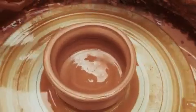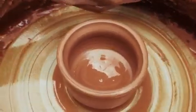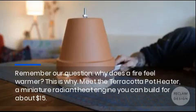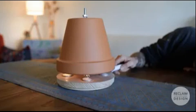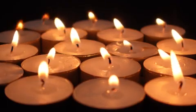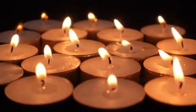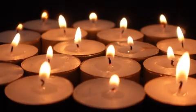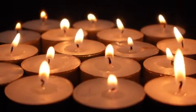It's time to show you the $15 method that focuses entirely on efficient radiant heat. Remember our question: why does a fire feel warmer? This is why. Meet the terracotta pot heater, a miniature radiant heat engine you can build for about $15. The heat source, like tea lights, produces convection heat. The nested clay pots absorb it, get extremely hot, and then radiate that warmth outwards, warming you directly.